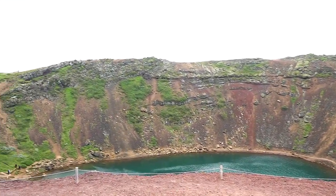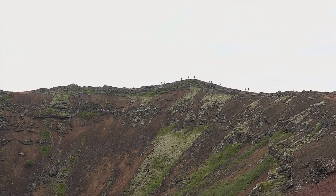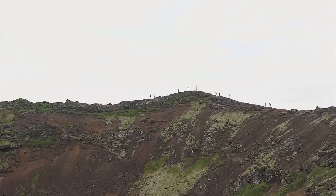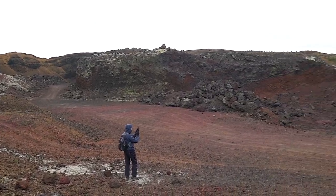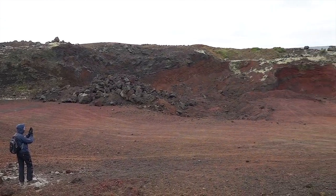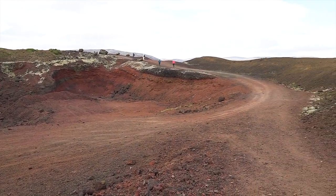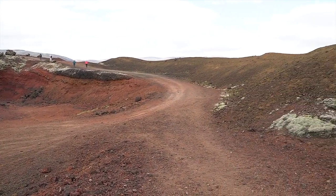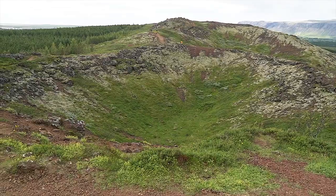As I arrive at Kerid Crater, one of the attractions along the Golden Route of Iceland, I was stunned by how huge it is and how beautiful the color of the water inside the crater is. The amazing milky blue water is one of my favorite colors, and surrounding the crater is the red pebble soil. It is indeed beautiful and out of this world.